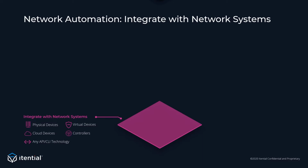Some of them might be direct through CLI. Some of them might be accessible through controllers like SD-WAN or wireless. Some of them might be cloud native to certain cloud platforms that are network services. And so any solution needs to be able to integrate with the entire network. And again, like we said earlier, that's been one of the deficiencies of the past, limited integration with all of the network things that you have.